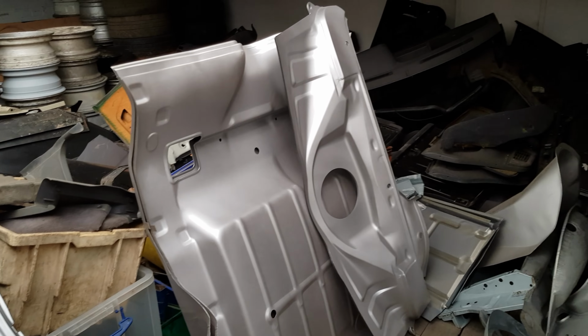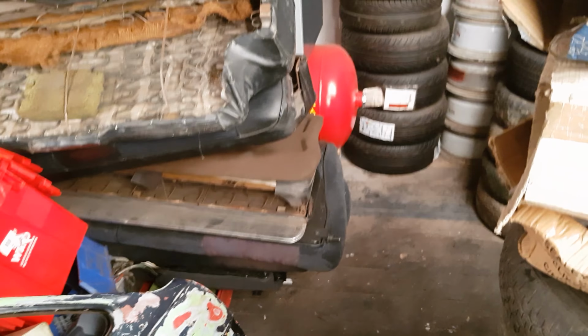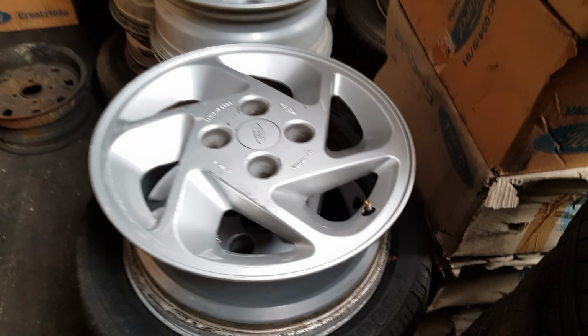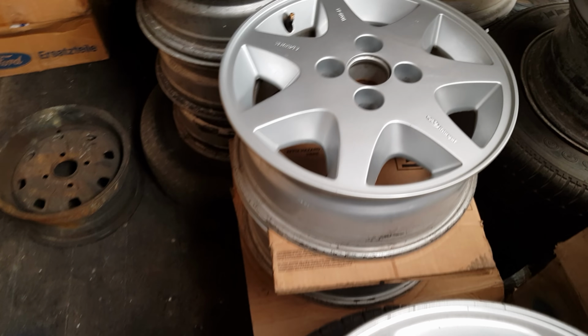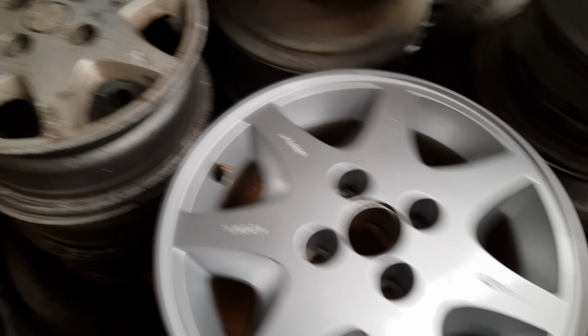Dashboards. All these wheels, looks like I can see some XR3 wheels over there. I'll try and get around there. That's definitely off an Escort. Lots of boxes. Some more doors. Just have to be careful around here. RS turbo wheels. Don't know what they're off. They're off a Capri.